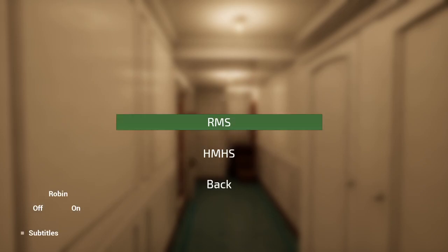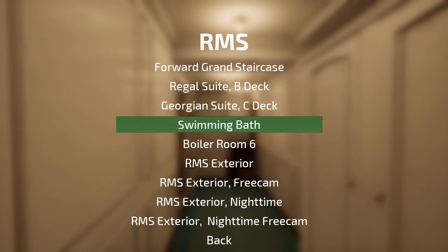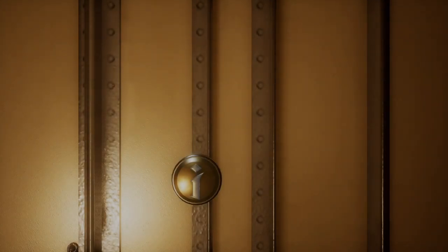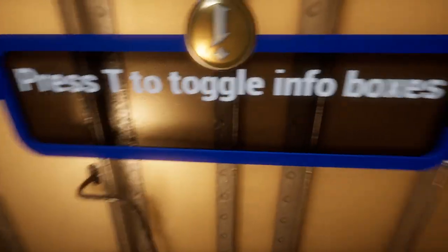Alright, let's see what else we can look at here. Boiler room. I think this is almost identical to what's in the Titanic demo, I want to say. Now we start up here. Down. Whoops. Break my leg.